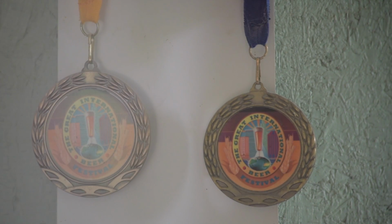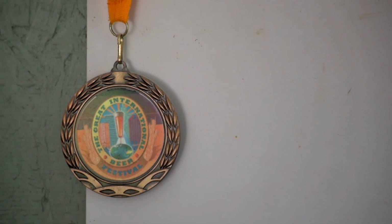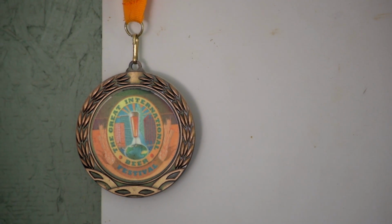We got 2 medals for them, which is great. We got a gold for our double IPA, and we got a bronze for our stout, which is pretty nice because I always thought we make great beers, and it's nice to see someone else agree. Sure is. When you're competing against a lot of other people. Yeah, it was exciting. I think there were 700 entries that day.